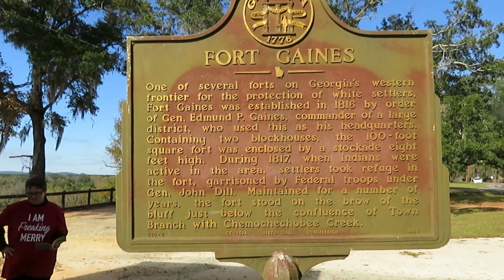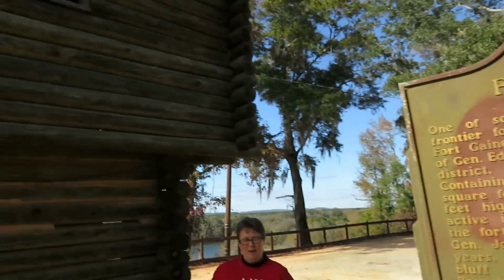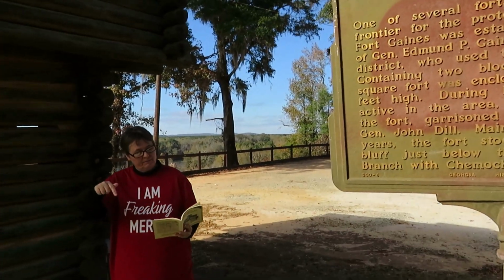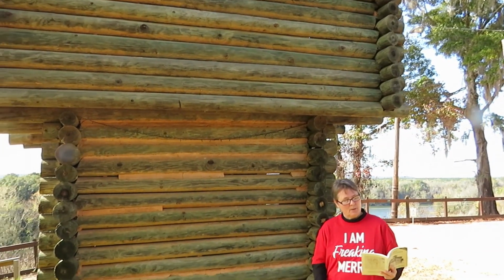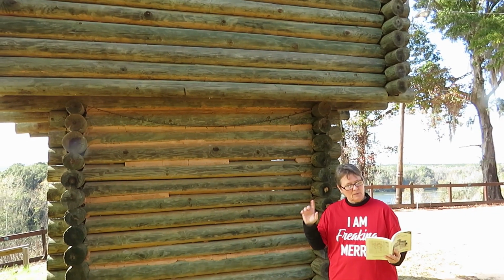As I say this all the time, I tell people this, and they look at me and they think I'm not really right about this. This fort's been here a long time because this town, Fort Gaines, has been here for about 200 years now. They've had 3 different forts over the last 200 years. But one of the reasons they kept a fort was because of the Creek Indians.